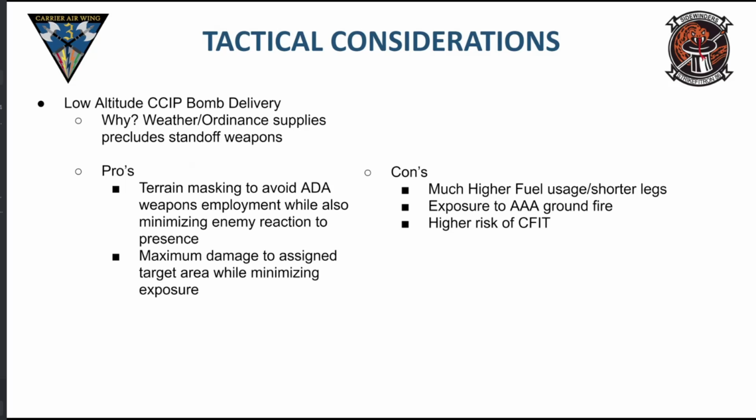Cons to this obviously is a much higher fuel usage due to the fact you're going to be down on the deck for the run-in while you're trying to master the aircraft. The other thing too is exposure to AAA fire down on the ground is obviously a higher risk down there. So that's obviously a consideration, and then obviously a higher risk of CFIT, which for those that don't know is controlled flight into terrain. So those are your pros and cons and the tactical considerations for a low altitude CCIP bombing delivery.